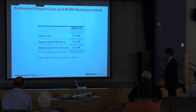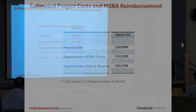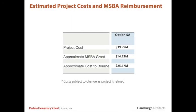So how does that then translate against the $39.9 million total project cost? Once you factor in all of the formulas that MSBA has for all the project costs, that equates to a grant of approximately $14.22 million from the state for the project, which is a very, very significant grant for a project of this size.